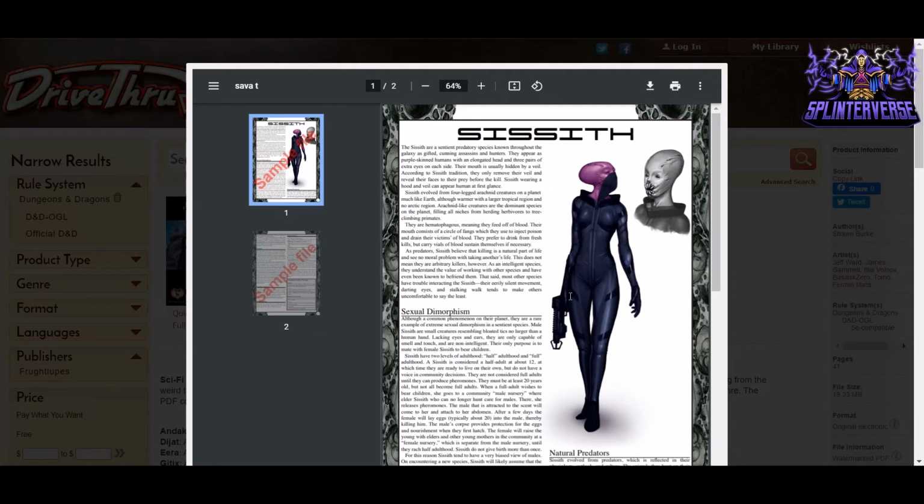The Gesith are sentient predatory species known throughout the galaxy as gifted, cunning assassins and hunters. They appear as purple-skinned humans with an elongated head and 3 pairs of extra eyes on each side. Their mouth is usually hidden by a veil. According to Gesith tradition, they only remove their veil and reveal their faces to their prey before they kill. That's some cool lore there.